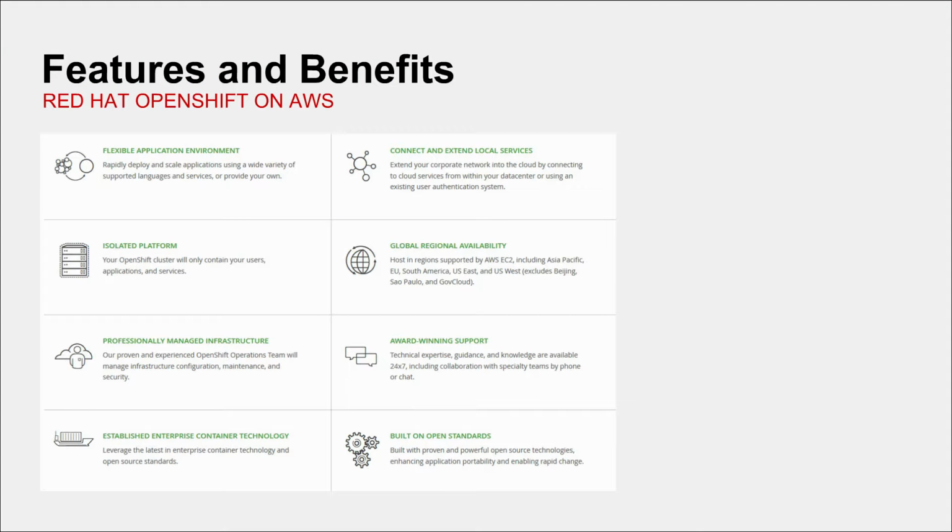OpenShift Dedicated provides you with a flexible application platform running in an isolated environment on Amazon Web Services. Red Hat and Amazon resources provide award-winning support and professionally manage the OpenShift infrastructure, allowing you to develop and manage powerful applications while we manage everything else, letting you focus on what matters most. Currently, we support the regions of Asia Pacific, EU, US East, and US West. This is currently excluding Beijing, Sao Paulo, and Amazon GovCloud at this time.